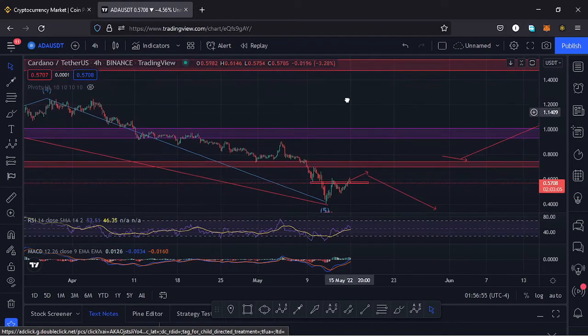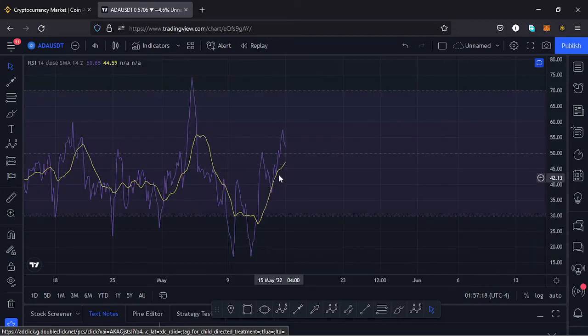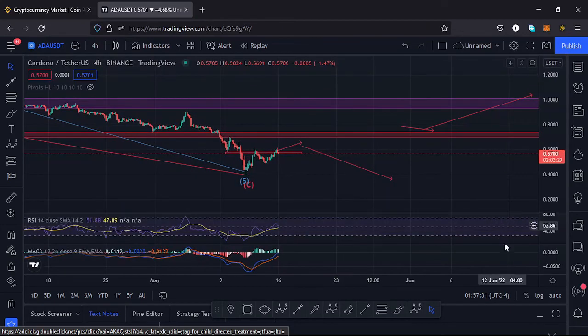On the 4-hour chart, you can see that we are trying to close candlesticks above this key resistance, and once that happens, that would be confirming that breakout to the upper side, and it might be a nice ride to the upper side to around the $0.7 mark, where we will be facing the next key resistance. The RSI is above the 50 mark, but we still have room to continue pushing higher, and also have room for the downside. So it's worth noting that we have that possibility too.